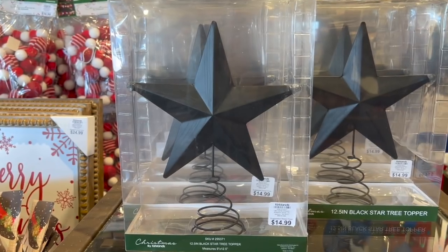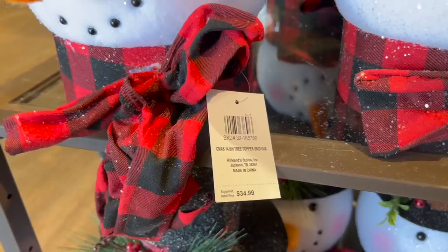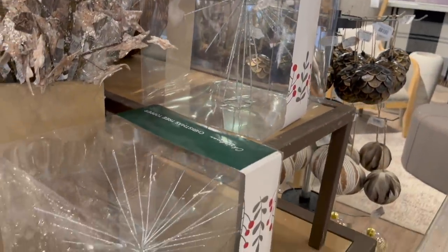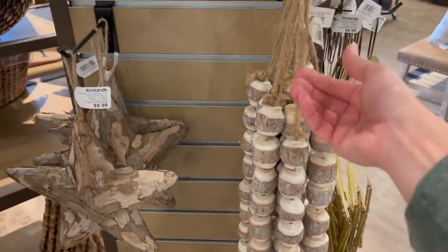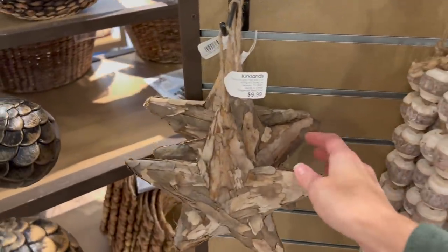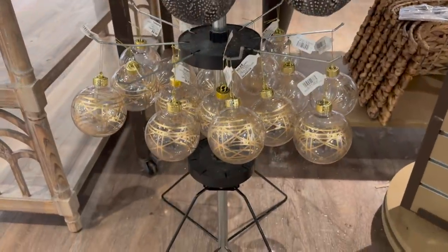Right around the corner here, Kirkland's also had a few options for tree toppers. This section over here also had some beaded garland. This one was very natural and rustic at $19.99. And then we're going to transition into some rustic, beautiful looking ornaments.